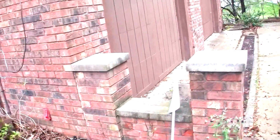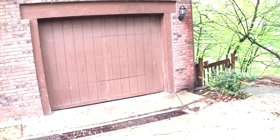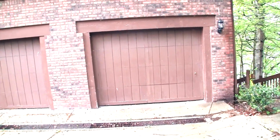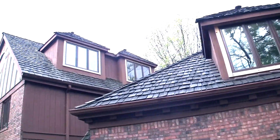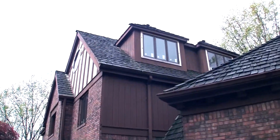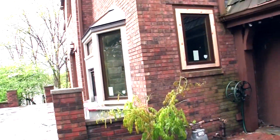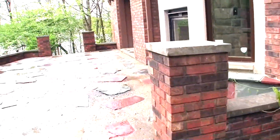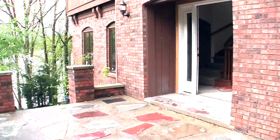For the exterior of the house, one of the things we want to do is address these old garage doors, and we're talking about putting carriage style garage doors on there. This roof is really well past its prime, and so we're going to have that removed and replaced. Right now it's a shake roof, but we're going to change that into architectural shingles.